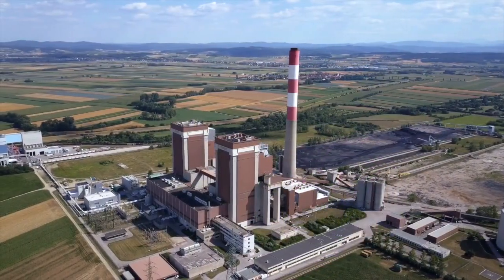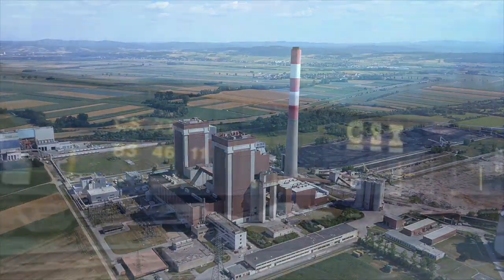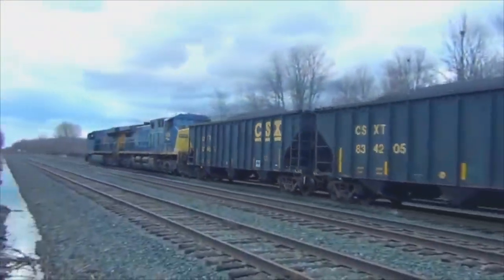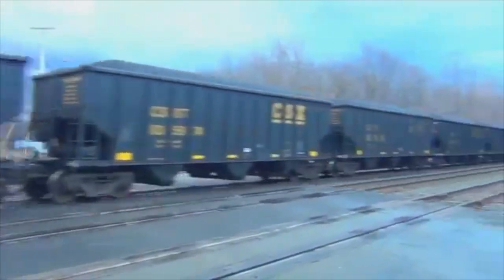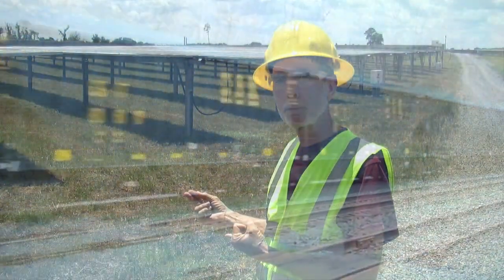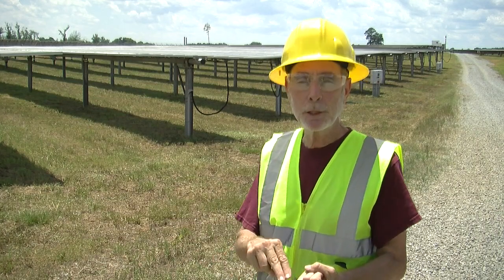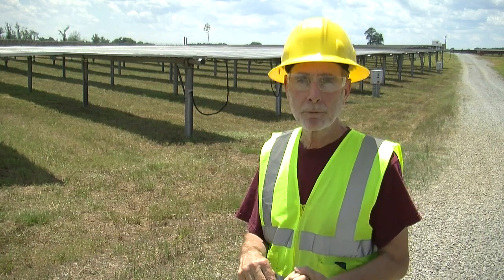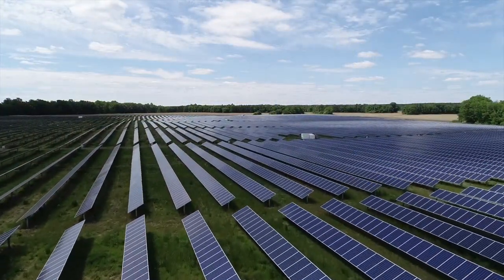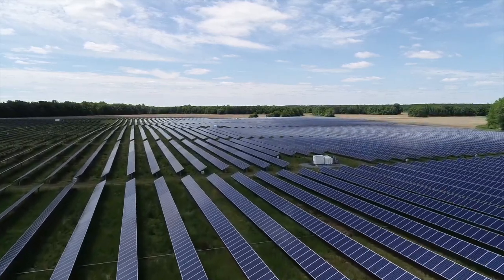We can build a coal plant, or we can build a solar farm. Once the coal plant is built, every day we have to have a train using diesel fuel deliver coal so the coal can be burnt, emitting CO2 into the atmosphere so that we can make electricity. Or we can build a solar farm. Once the solar farm is built, it just sits here. We don't have to use any trucks to deliver any fuel. Every single day, the sun's going to rise, the sun's going to shine on these modules, and free of charge, they're going to generate electricity.